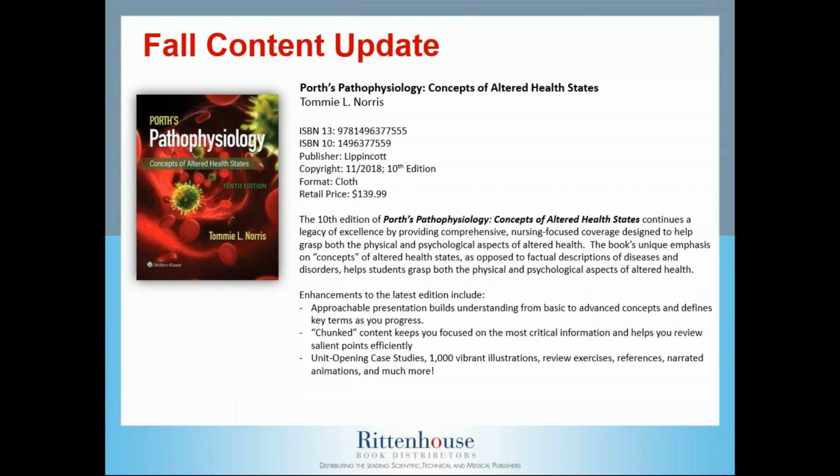All right, next up we have Porth's Pathophysiology, Concepts of Altered Health States. This is a Lippincott title. This is in its 10th edition, coming out in November. And this has a legacy of excellence by providing comprehensive, nursing-focused coverage designed to help grasp both the physical and psychological aspects of altered health.